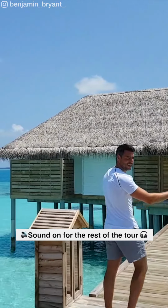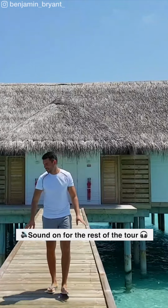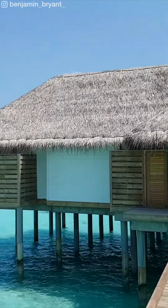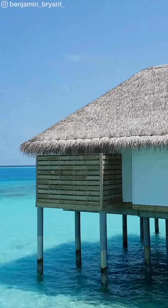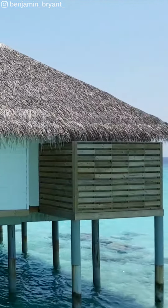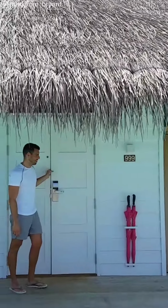As you can see, amazing turquoise water either side of this jetty on the walkway up. Beautiful views both ways. Right, so we're now going to take you inside through the living room and out to the back.